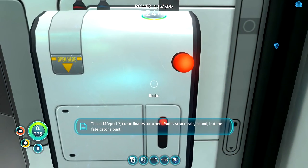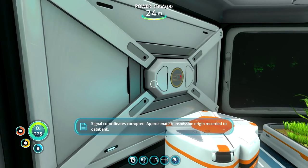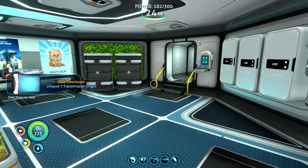This is life pod 7. Coordinates attached. Pod is structurally sound, but the fabricator's bust. Requesting assistance. 7 out. Signal coordinates corrupted. Approximate transmission origin recorded to data bank.